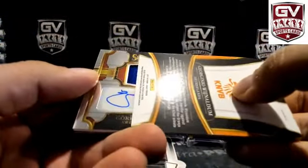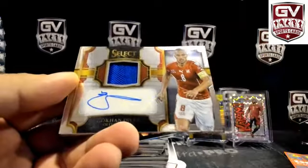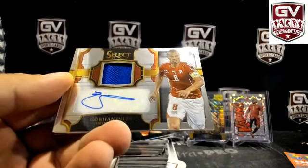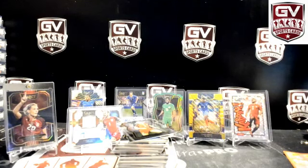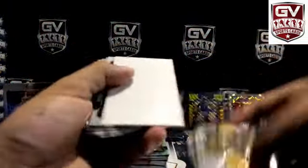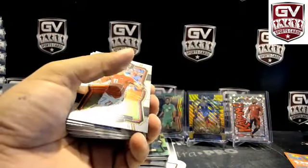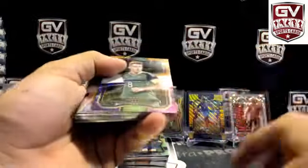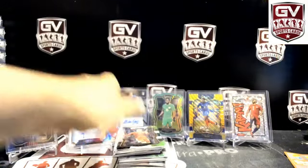Base of Gökhan Inler for Switzerland. Switzerland there going to Martin. 63 of 299. White prism. We got Marquinhos for PSG, 62 of 99. Wrong PSG guy you're looking for there. Steven Davies. Diego Godin. Luke Shaw for England is 75, 10 of 75.